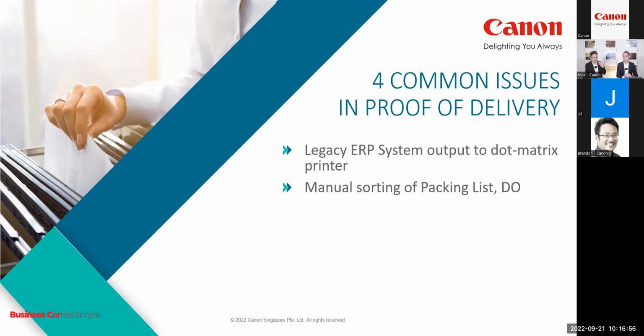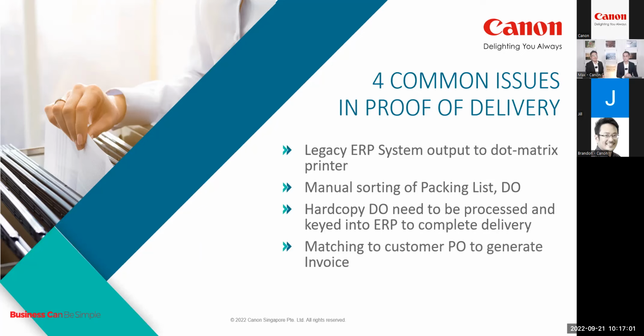Because of that, there's a lot of manual sorting of the packing list and the DO. Then the hard copy DO needs to be processed after it has come back, and you have to key into the ERP system one by one to mark the delivery as completed. After that, you need to match the PO with the invoice, because most customers require a matching PO before you send the invoice to them. If they don't see a matching, signed PO, they will not make payment. They will say that they didn't receive this and don't want to make any payment for the invoice. So the matching of the PO is very crucial in this portion.